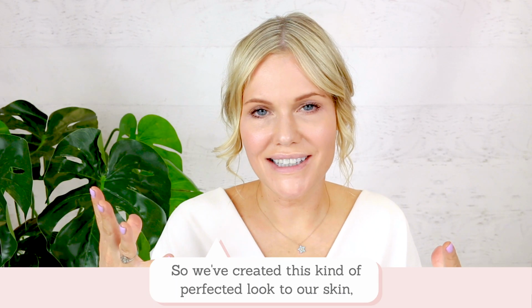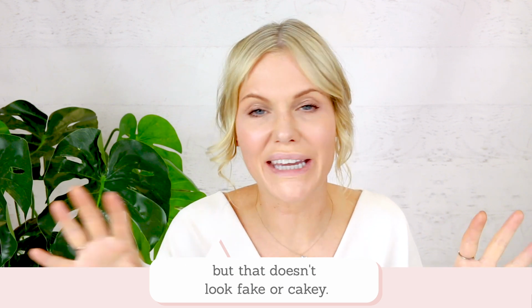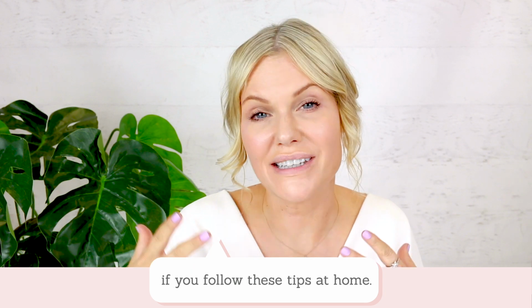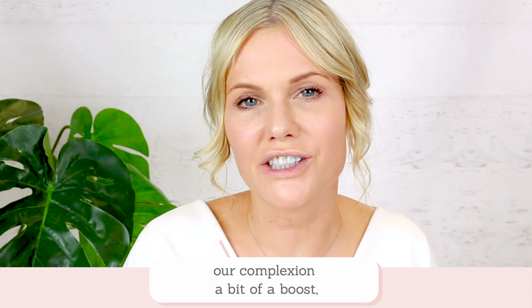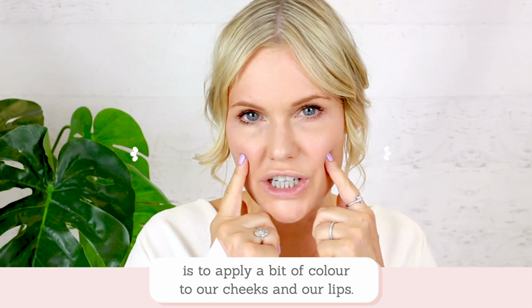So we've created this kind of perfected look to our skin, but that doesn't look fake or cakey. It hopefully still looks like your skin if you follow these tips at home. The last thing we're going to do, just to finally give our complexion that bit of a boost, is to apply a bit of colour to our cheeks and our lips.